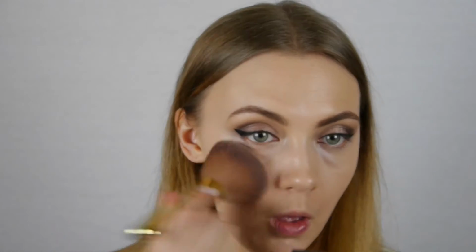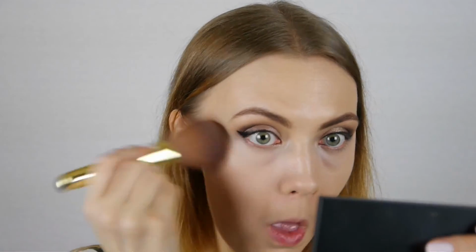Then I'm going to set my makeup with a loose powder to make sure I'm matte all night for my date. Then I'm going to go in with some bronzer to warm up my face. This is my favourite winter bronzer from Bourjois. It just adds a little warmth without being too obvious or orange looking.